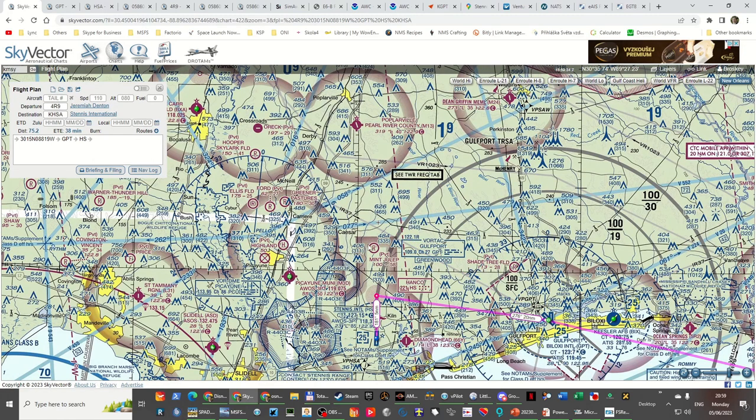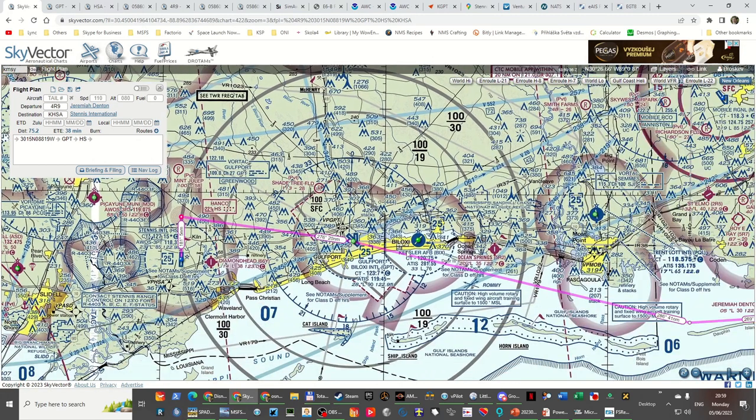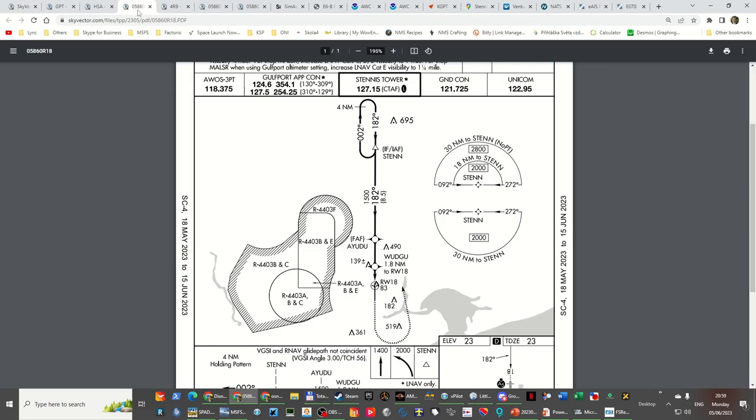Yeah, I don't see any problem with that. Most likely, you would file it, or you would activate that flight plan, before flying over GPT, right? So I don't see any reason why not. Feel free to do that. You are correct. There is the TAA here, 30 nautical miles to Stan. You would be arriving at Stan from this direction, so there is a procedure turn for you.